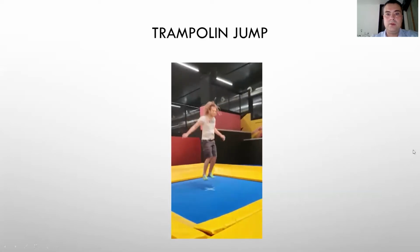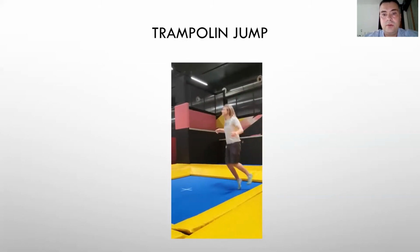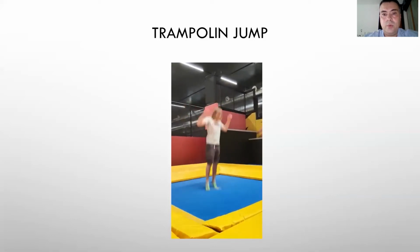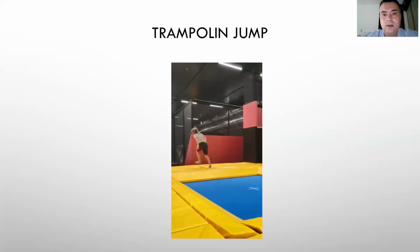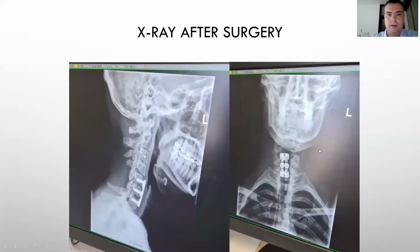This is him jumping on a trampoline. That was not at the time of the injury, but just to let you have a vision of what he was doing when he injured himself. The trampoline kicked him onto the wall, and he fell on the neck and broke the neck. That's the X-ray after operation, and they stabilized the vertebrae from C5 to C7, and in this region he had a spinal cord injury. You can see no spinosuses, C5 and C6 broken.